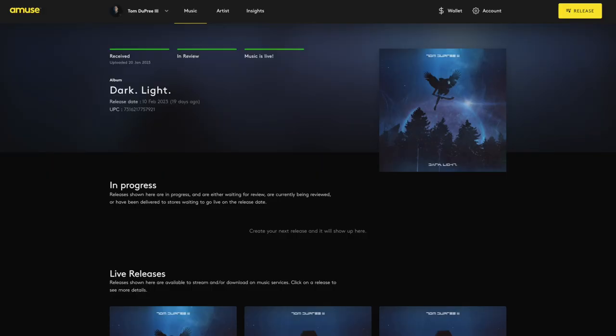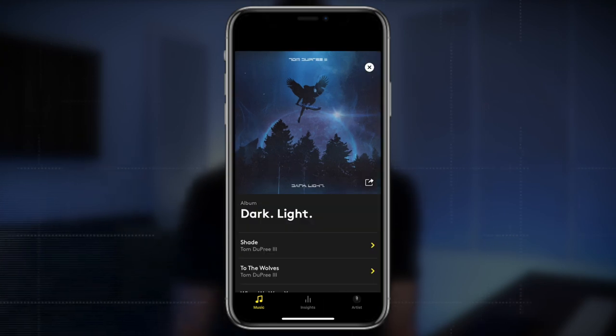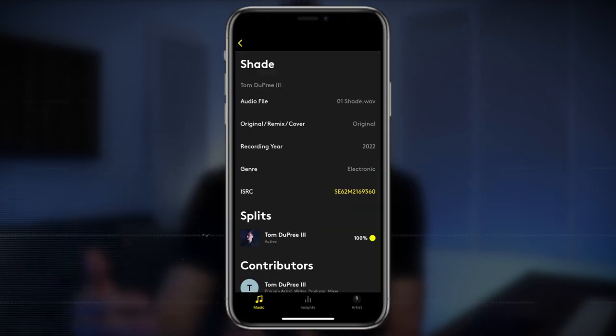Two, they have a very clean user interface that allows me to access what I want, and quite frankly, I just like it. And three, they have a great mobile app that allows me to not only upload and distribute my music to the stores I want to distribute it to, but I can also check all my data very easily on the go, without having to be attached to my computer.